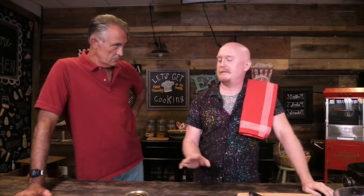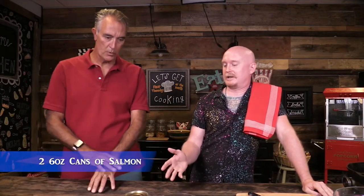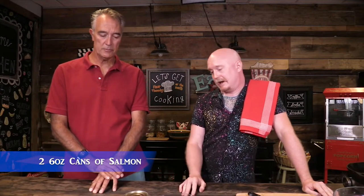Well, it's a great way to use leftover salmon. You can also make them with fresh salmon, but you have to make the recipe a little different. So we're going to make this today with canned salmon, actually. We've got some wild-caught pink Alaskan salmon. I have 2 6-ounce cans here. And so that's what we'll start with.